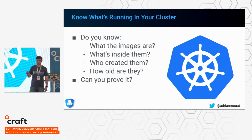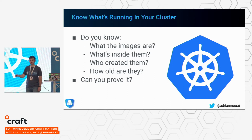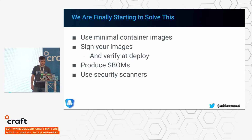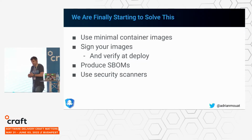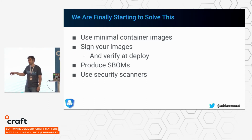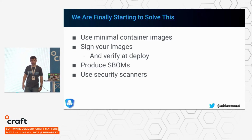But perhaps more importantly, can you prove the answers to these? Can you prove that nobody has tampered with this image? Can you prove that this isn't actually an attacker's container running, and it is actually your software? Honestly, I don't think many people can do this at the minute. The reason you can't do it is because it's not simple for most people. But we are finally getting to the stage where it's attainable and doable for most people, I think.